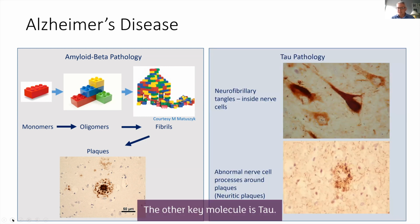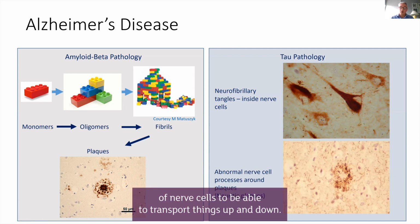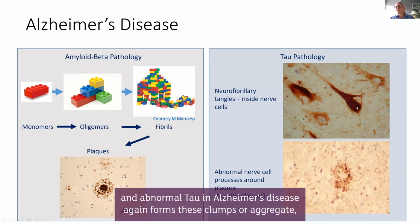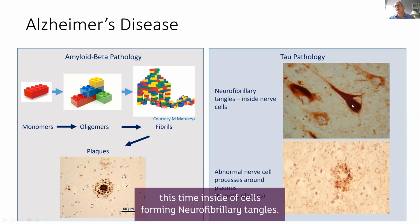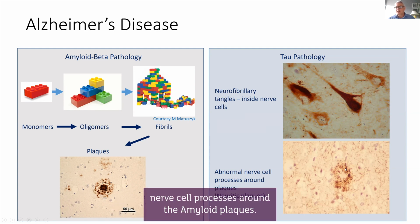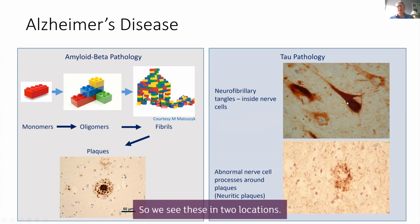The other key molecule is tau, and this is involved in the ability of nerve cells to be able to transport things up and down their long processes. And abnormal tau in Alzheimer's disease again forms these clumps or aggregates, this time inside of cells, forming neurofibrillary tangles. But they can also be present in damaged nerve cell processes around the amyloid plaque. So we see these in two locations.